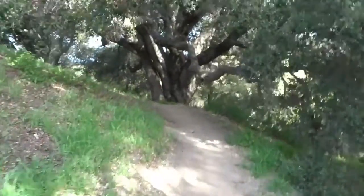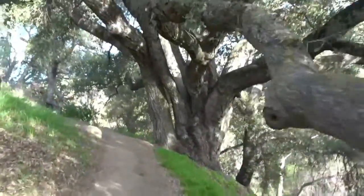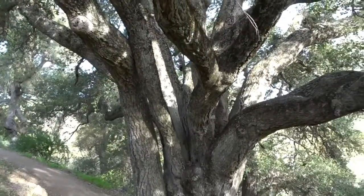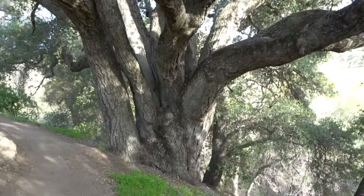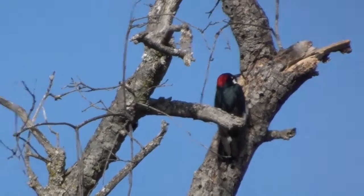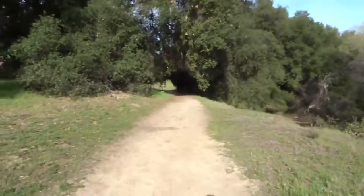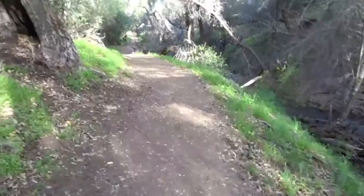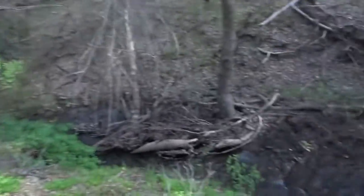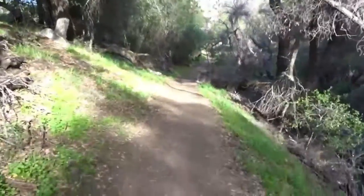This is a neat old tree. Look at all the trunks coming up out of it. 1, 2, 3, 4, 5, 6, 7, 8, 9, 10, 11 trunks coming out of that. I think that's a woodpecker. It's pretty walking along here in the trees, and then below is a nice little creek trickling away. Very relaxing.